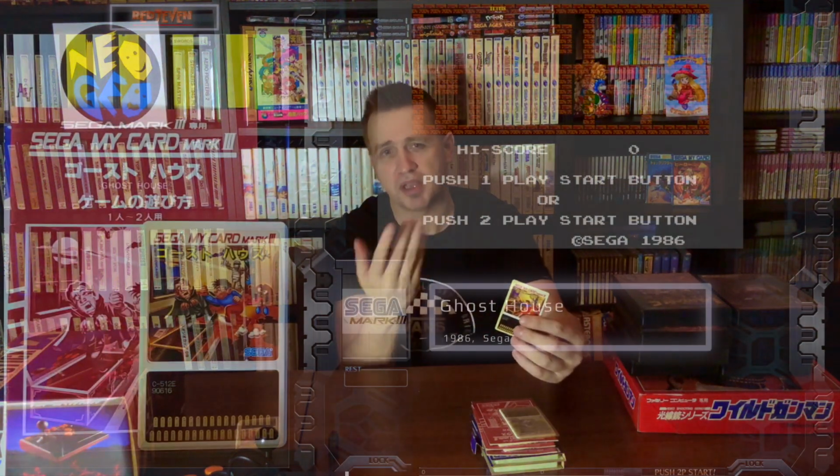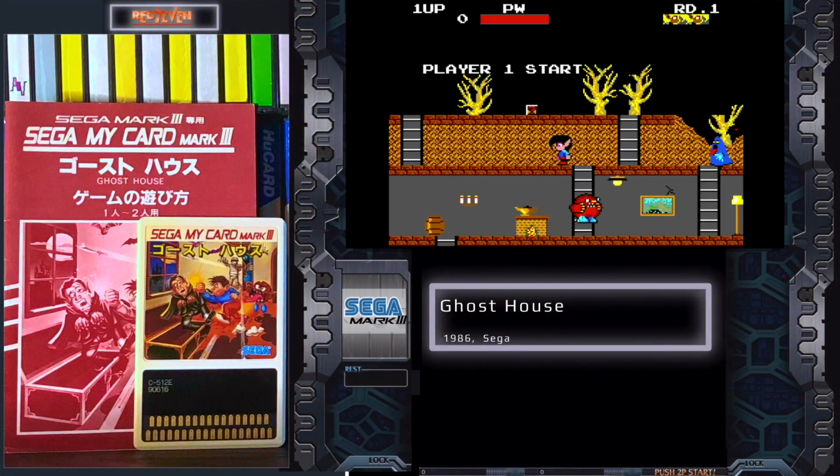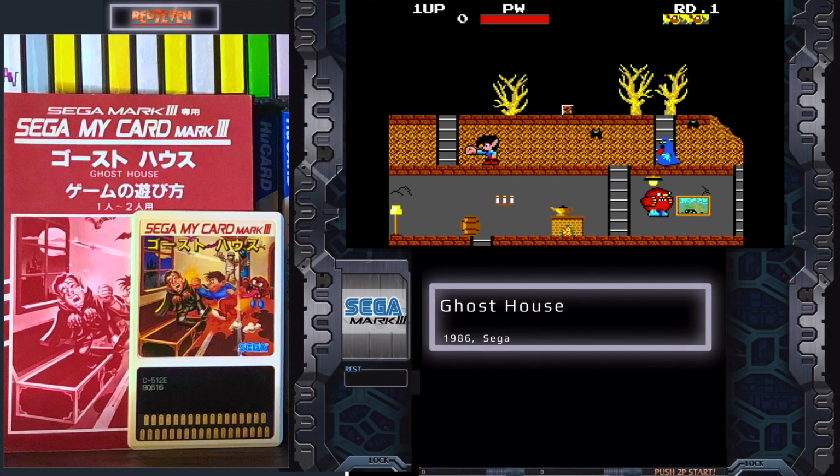So really happy to get this, and it was a bit of an unexpected find. Wasn't sure, I never knew it was on that system. Next up is a game that everybody knows, Ghost House. So yeah, this is a sort of platformy, sort of puzzle game. I think this one actually came with the manual.